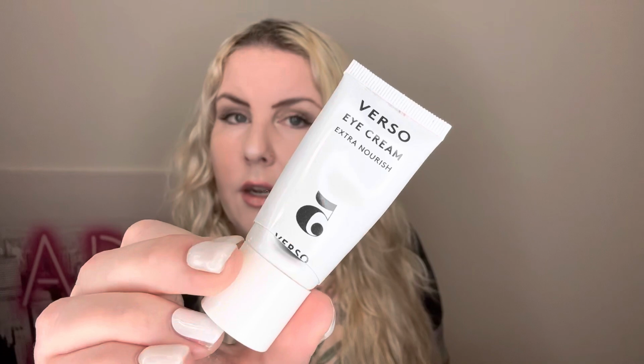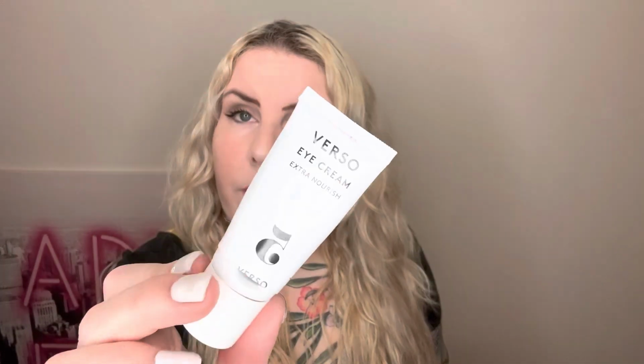It is another eye cream. I've been working on it for probably over a year. It's by Verso Eye Cream Extra Nourish. I did cut it open. It was huge. It was 20 milliliters. That's pretty big for an eye cream. It was fine. I would not seek this out to repurchase it, but I did. It was fine for a daytime eye cream.